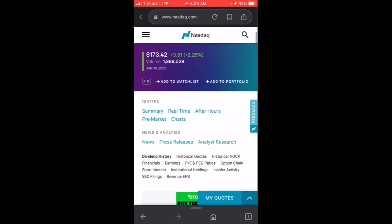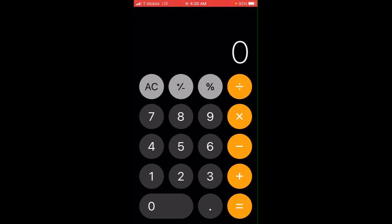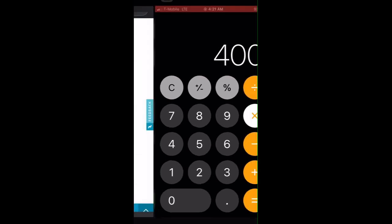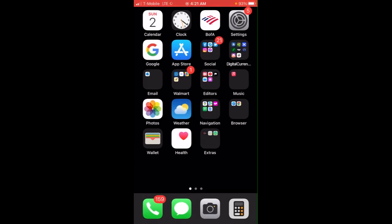So for every $173 you get a passive 70 cents every quarter. So if you wanted to make $100 a month, you want to times that by 4, because it's quarterly here. How much would you need? Divide that by 70 cents. You would need 571 shares to get paid $400, but that's quarterly, so you'll be making pretty much $100 a month, but you need 571 shares. So that's just a general number for here. You do get paid quarterly, so that's what you get for the dividends.